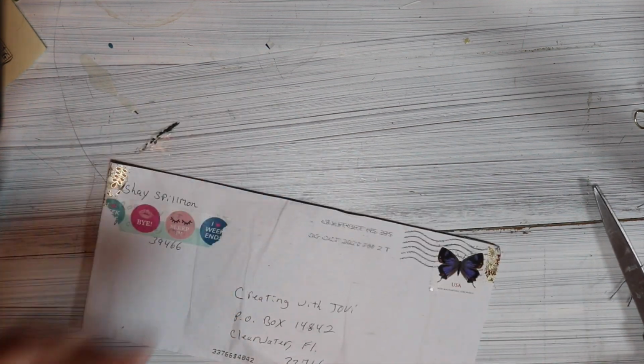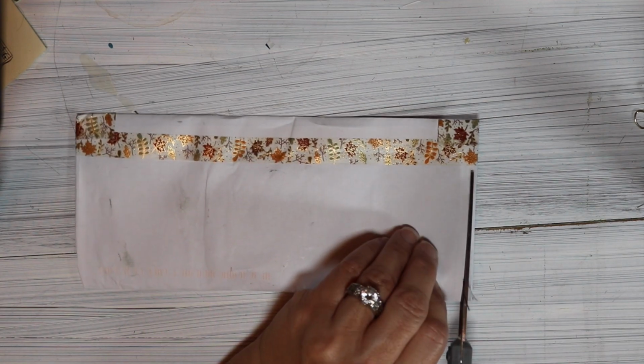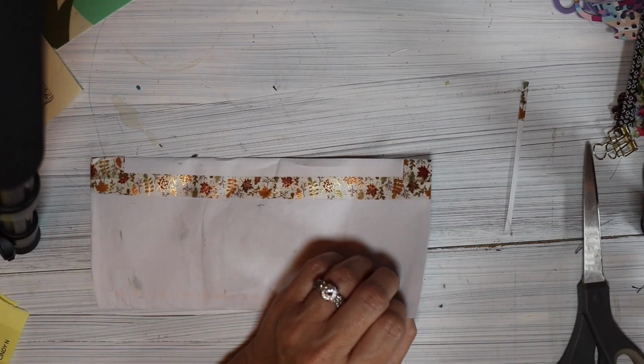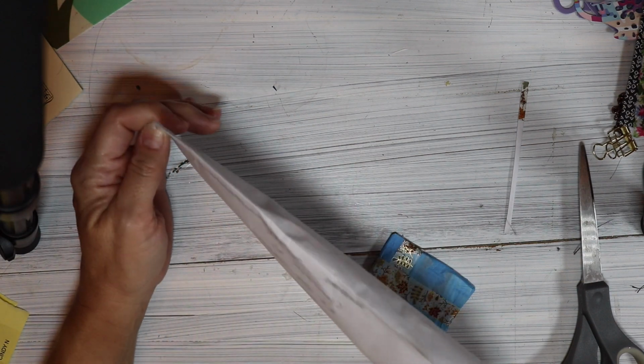You know, once I open this letter, I might cut that out so that I can use that as a snippet or a cluster or something. Oh, there is a letter in there. I almost missed it. Let me pull this out.